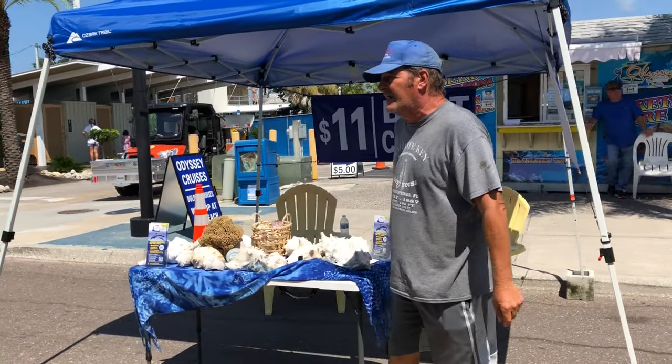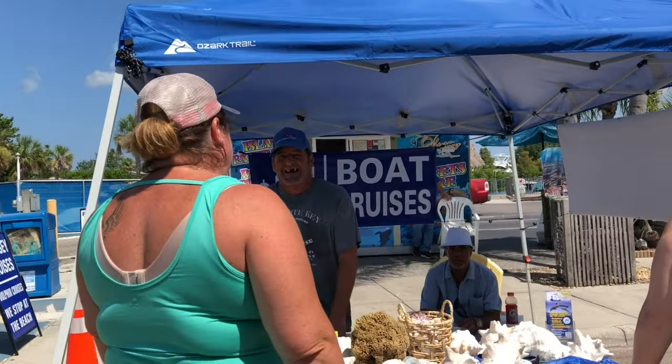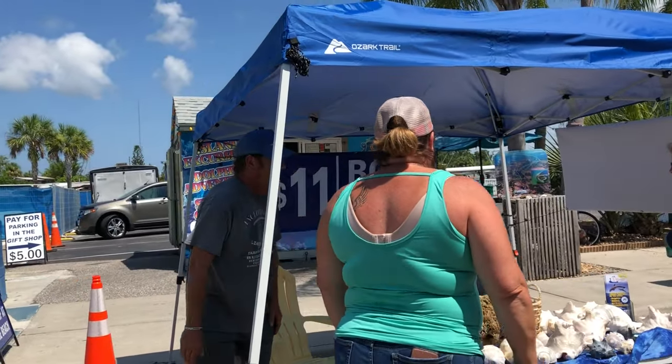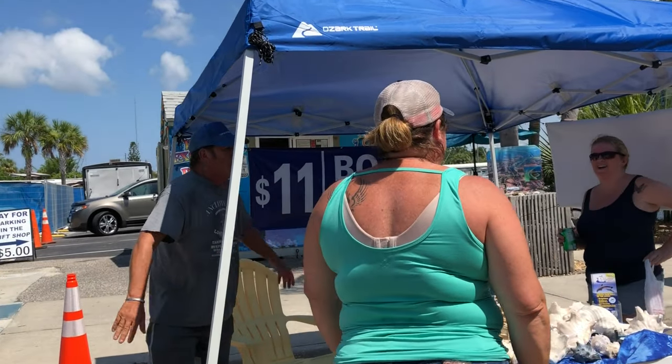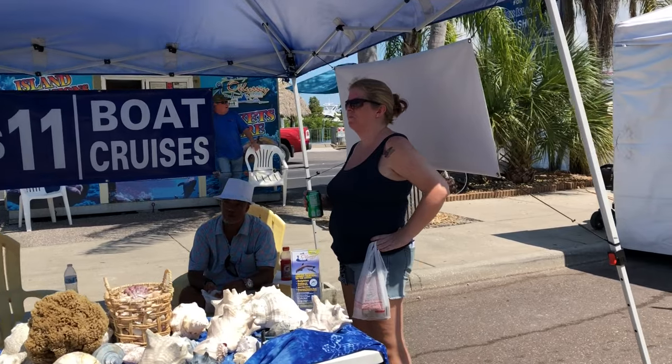Odyssey-like cruises, there you go. We have $11 boat cruises. Not sure how long the cruises are. I think they're about an hour.